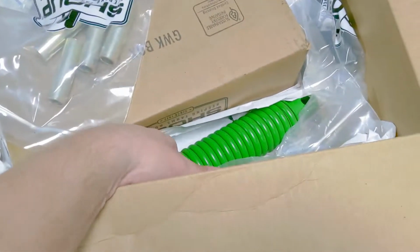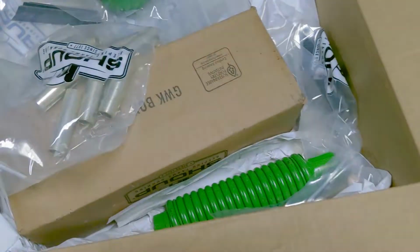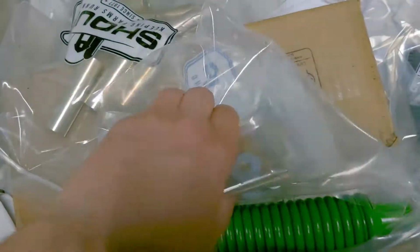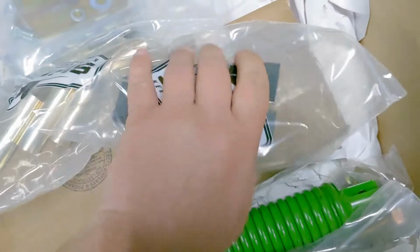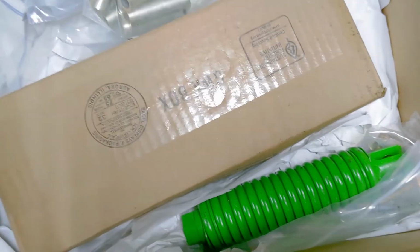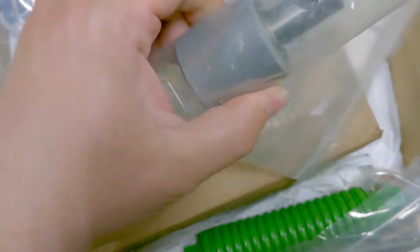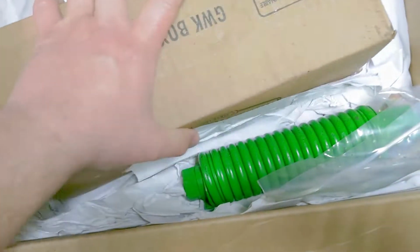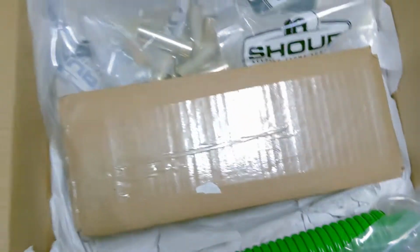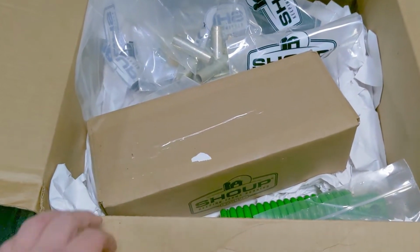Bushings. Oh yeah, a new spring. Break about one or two a year. Some outside scrapers. Or inside scrapers. A gauge wheel bearing. Ooh. Those would be gauge wheel arms, I would guess, right there. Now we just need the weather to cooperate so we can get the planter out and start working on it.